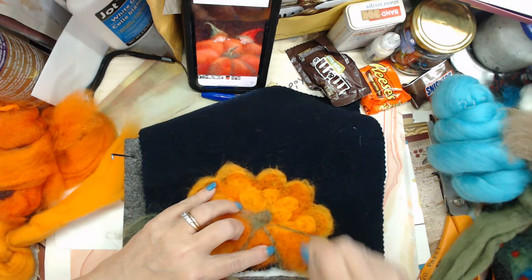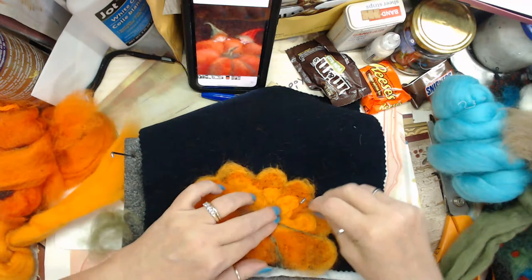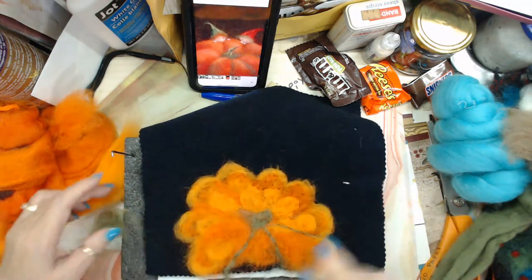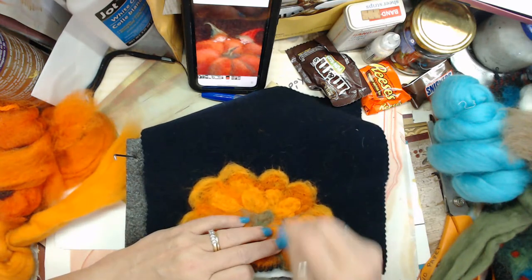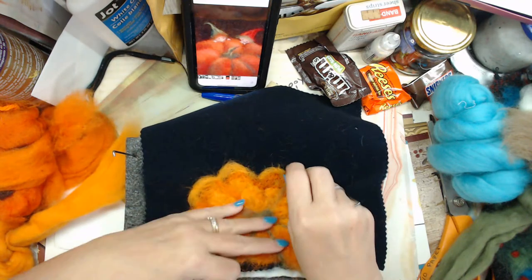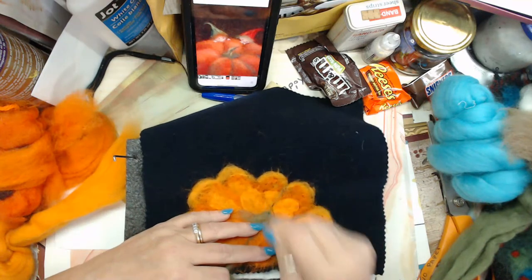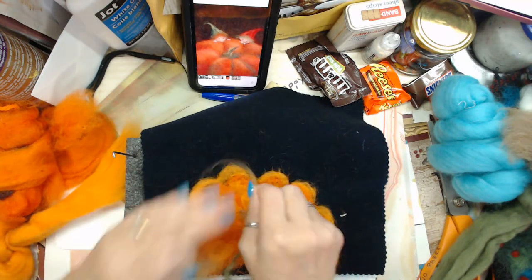What we do for our crafting, amazing. Now up here in this direction, the green isn't as dark, but I'm going to put it up there real tiny light. I love to blend. It's one of my favorite things. I'm still going to add some more orange and color to it.